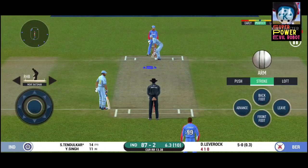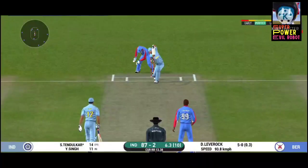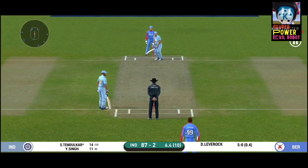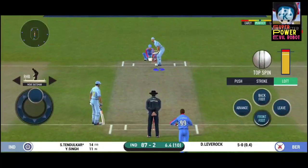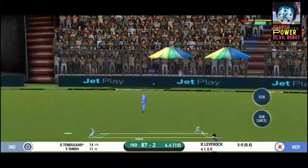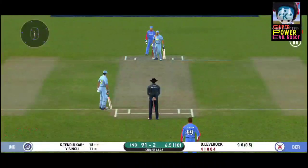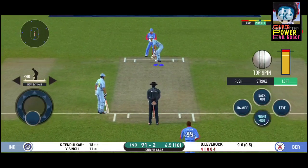Would have been frustrating having missed out on the last one. Trying to up the run rate there. A very loose shot in the end. He had no option but to go for it at this stage of the match. That is a nice shot. Timed it beautifully for four. Well, he has got the license to go here. Crowd is going crazy.